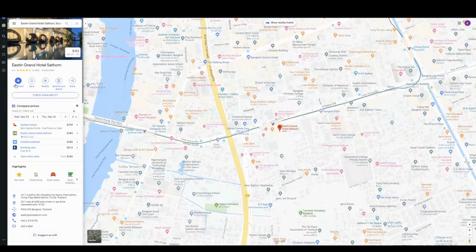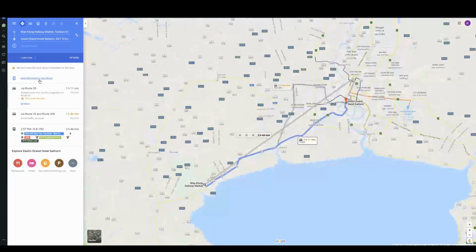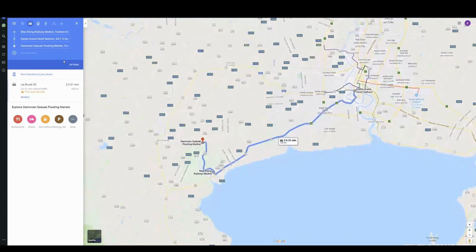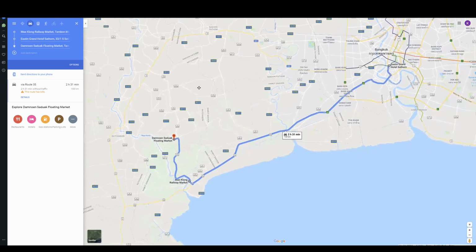Alright, we got the transport to pick us up from the hotel, and the first destination we're going to stop by is the folding umbrella market or the train market in Maeklong, which should take roughly about 1 hour and 20 minutes. And the traffic is not so bad. After that we are going to stop by the floating market, which is not far.